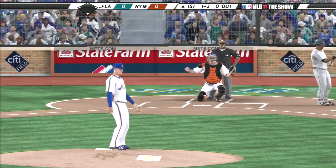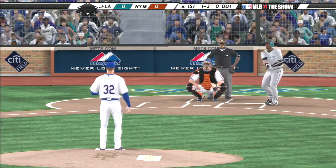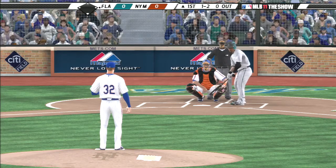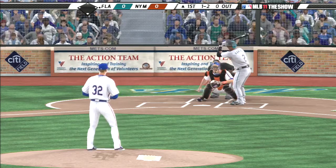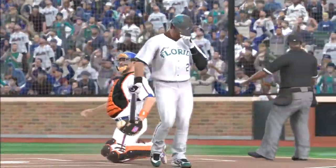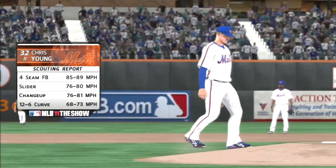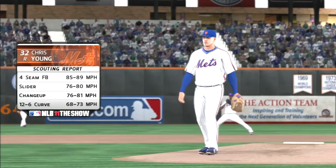It's 1-2. Sometimes when you foul a few two-strike pitches off, you have a tendency to start swinging at anything. That's a good eye. And they really bunch him up on that one as he swings and misses for the first out. Well, there you see the scouting report for our starting pitcher, and he's got the requisite four pitches: fastball, curveball, change, and a slider. And command, of course, will be key for him moving forward.